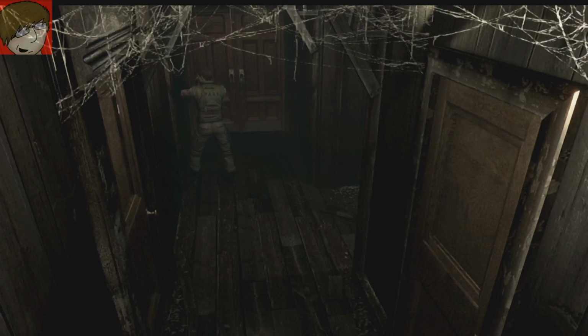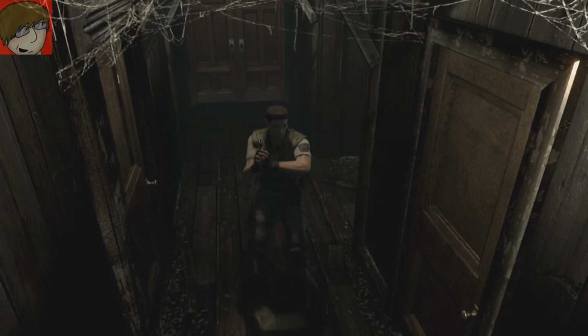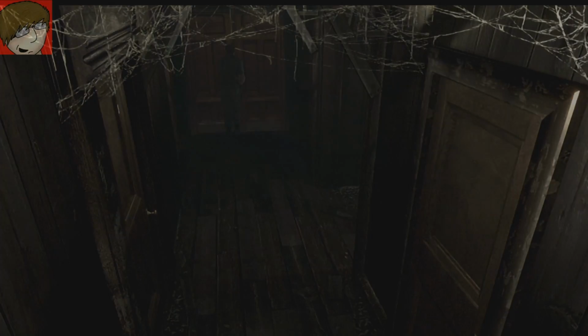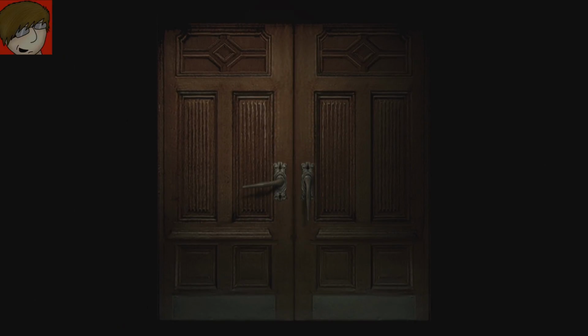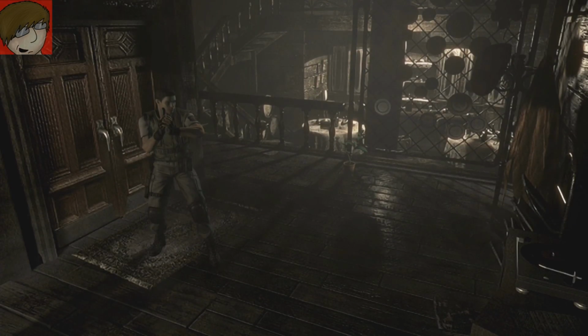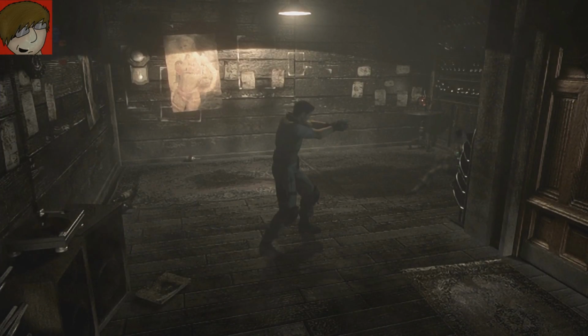Yeah. Should we save first? I don't know, do you want to? We have 4 tape left. Just don't want to die from this spider. Onward! Well, the angle's different. Yeah, means the spider moved. Yeah, he's over there.